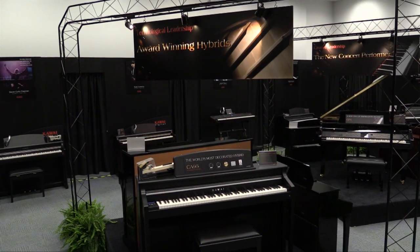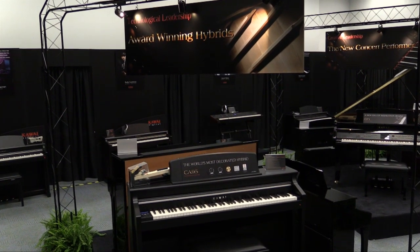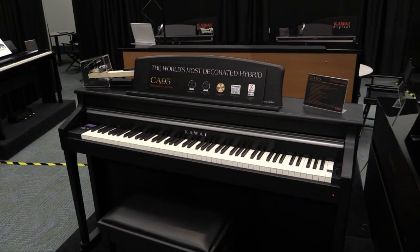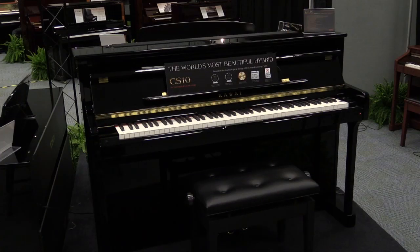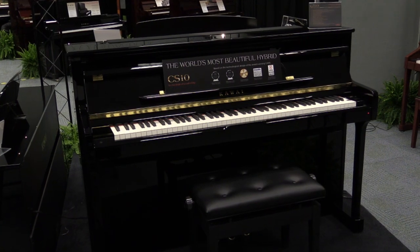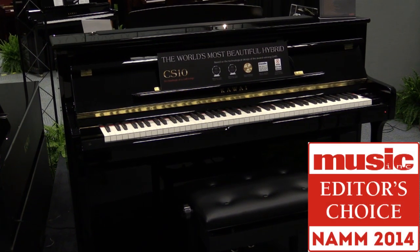A second stage featured our award-winning hybrid pianos, the CA95 and the CS10. The CA95 has now won 6 international awards for excellence. The CS10 was selected by Music Inc.'s editorial board as one of the top 50 products of the many thousands presented at this year's NAMM Show.